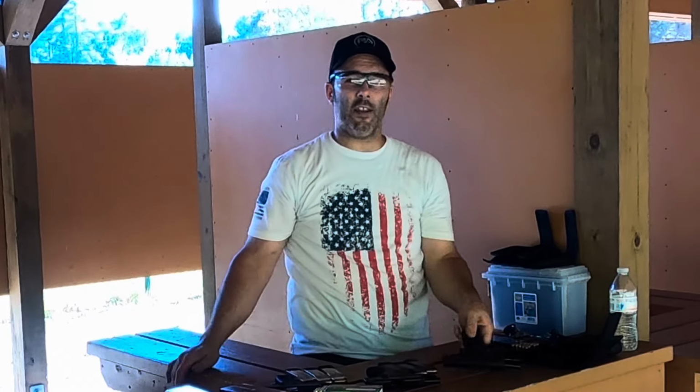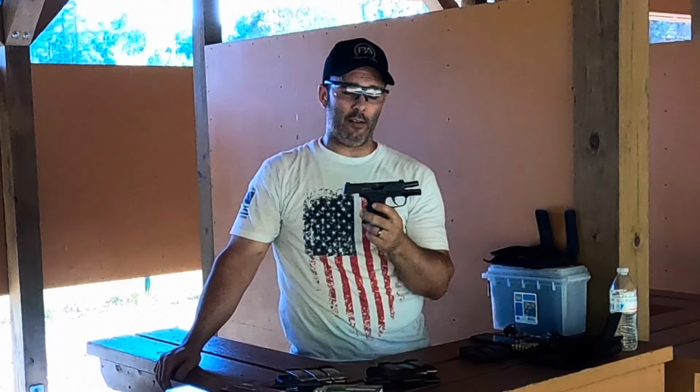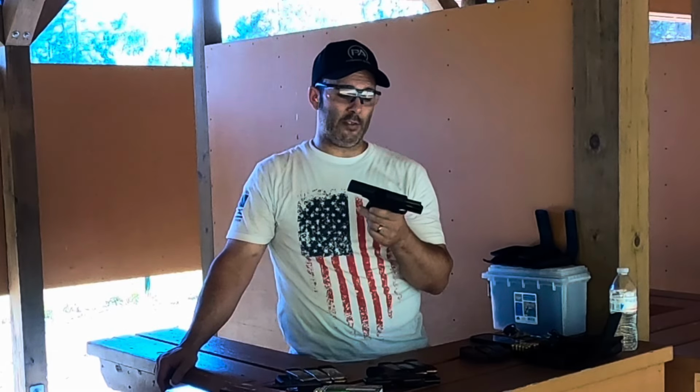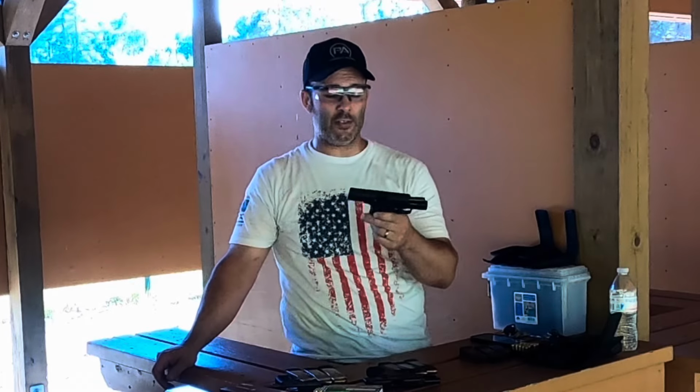So, out of the gate, feels pretty good. The recoil is not too bad. I mean, if you can't handle 9mm recoil, get a 380. Don't complain about 9mm recoil. I don't think the recoil is too bad on this. The impulse is good. The trigger on this thing is fantastic. It has a nice reset on it.